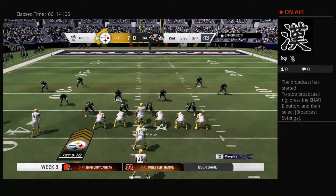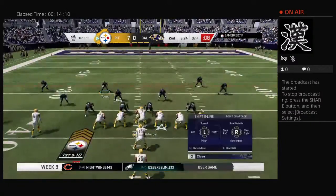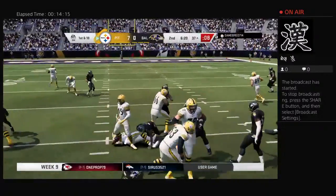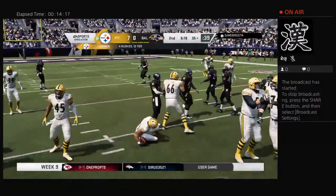Roethlisberger coming up with a 1st and 10. And he's completed all 7 of his passes thus far. Roethlisberger will hand the counter. Tavon Young in on the tackle.